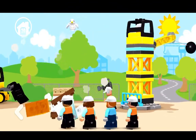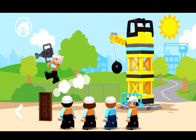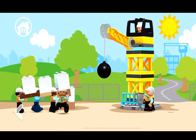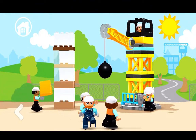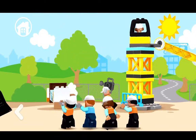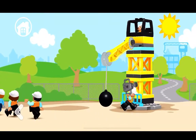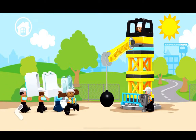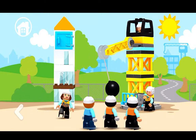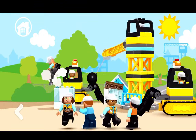Super! After a crane demolishes a building, workers dismantle it, bulldozers remove construction debris. Maybe we try again? Oh, so bad building. We need to demolish it. Yes, super. Okay. Go. One more time, maybe? Okay. Oh. And do it. Super. Let's see what's next.